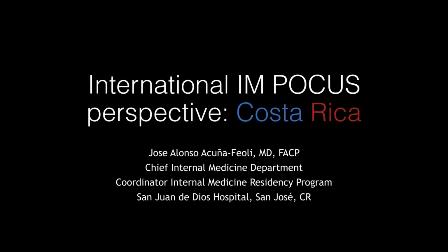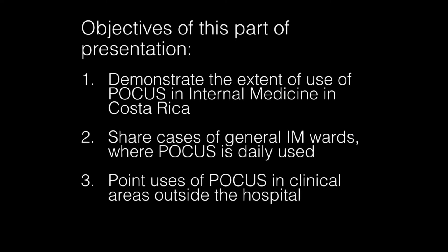The objectives for this part of the presentation are to demonstrate the extent of use of point of care ultrasound in internal medicine in Costa Rica, share some cases of general internal medicine wards where POCUS is used daily, and third, point out some uses of point of care ultrasound in clinical areas outside the hospital.